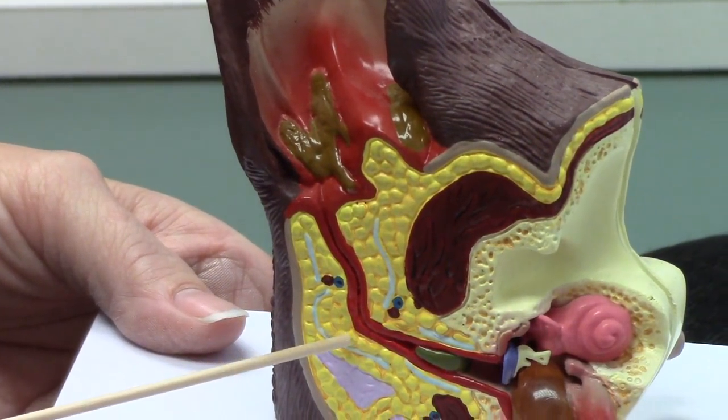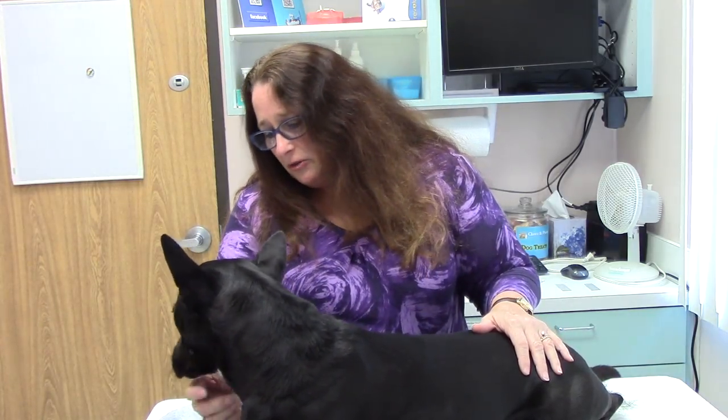As I said, allergies are a common component in recurrent ear infections. Both inhalant allergies and food allergies can cause ear infections. Many pets with multiple allergies will have flare-ups of the eyes, ears, and skin all at the same time. Up to 25% of dogs with food allergies may have ear infections as their only clinical sign of disease.